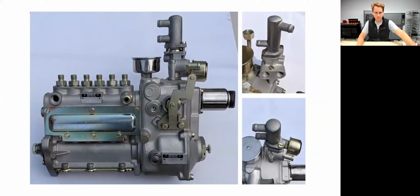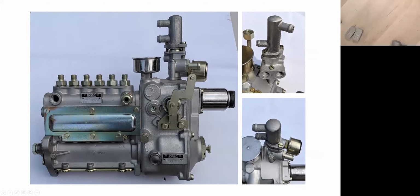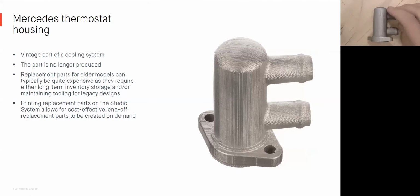So this is a part that goes onto a vintage Mercedes-Benz engine. You can see the part here. The part was originally cast, followed by some brazing operation to attach the two nose cones. It's a thermostat housing. It's a vintage part.